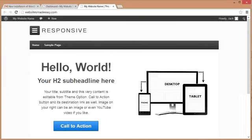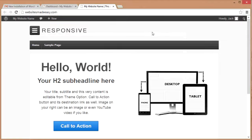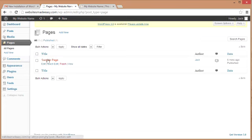So if we go back to our to-do list, we have installed a theme and the required plugin that powers the theme. So now we just build our website, add the content, and get it ready. So if we minimize that, let's start at the top here, and let's go back to our dashboard and add a couple of pages. So let's go down to pages, and we have a sample page here.